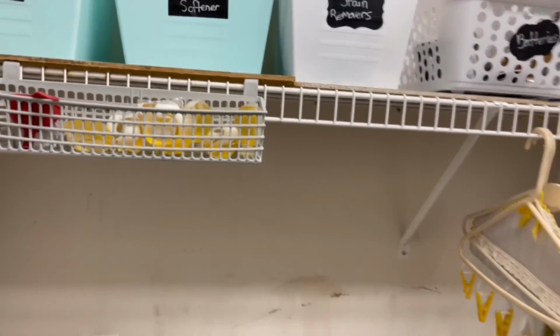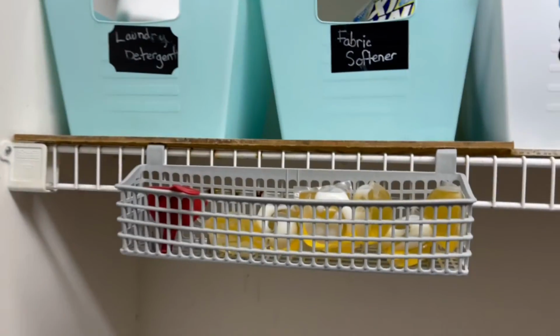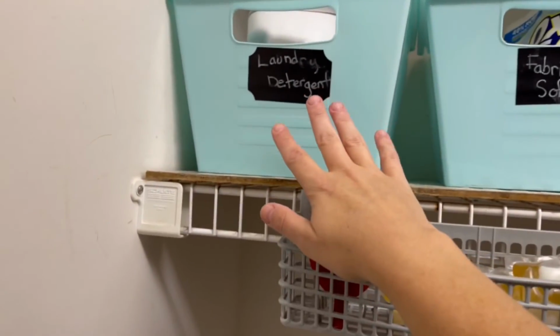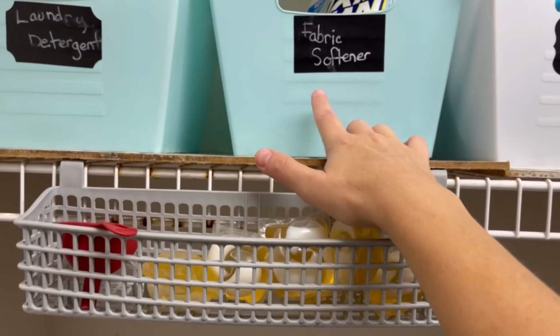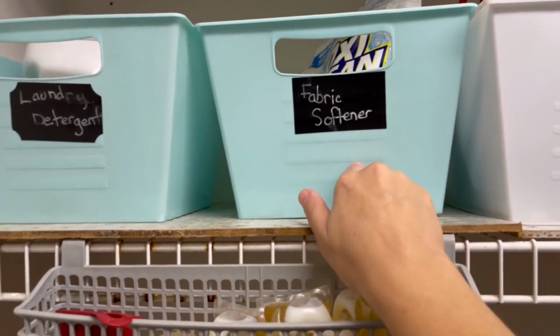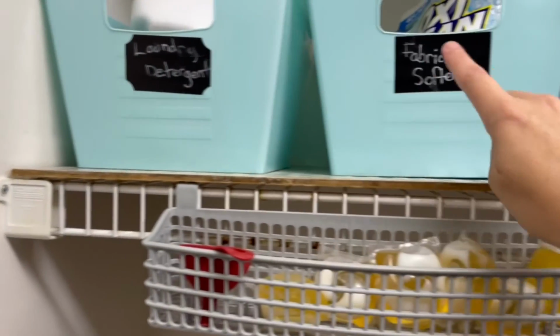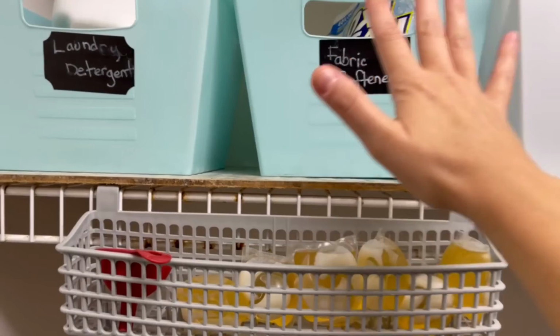Moving on, the last tip I have for you guys: welcome to my laundry room. First off, I mean, it's small, but hey guys, it works. And I have had to organize the heck out of it. As you can see, I've got my command hooks up here, but I want to show you this little trick. I found these bins at the dollar store, super awesome. And then on Amazon, I found these black chalk labels, and it came with a chalk pen, and I was able to write in white on black.